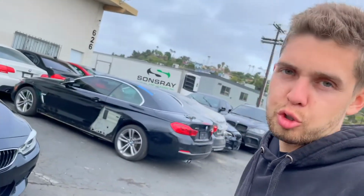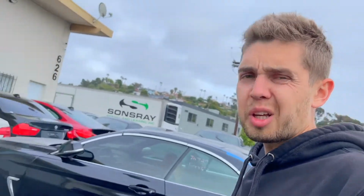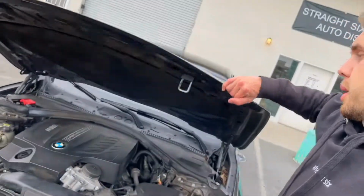I was about to finish, but I forgot to show you what we have under the hood. And yeah, I think I mentioned pretty much everything. Just the red interior, that's all that I have to say. Let's have a look under the hood.